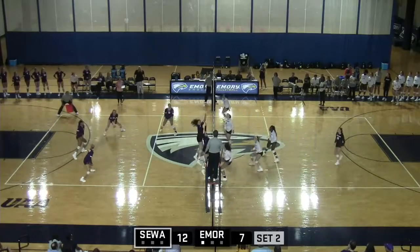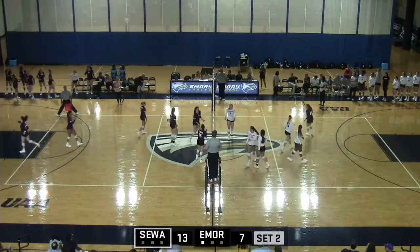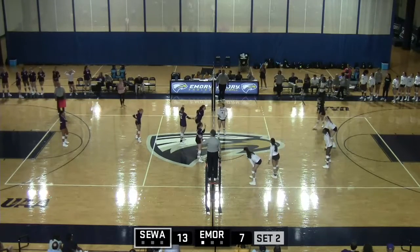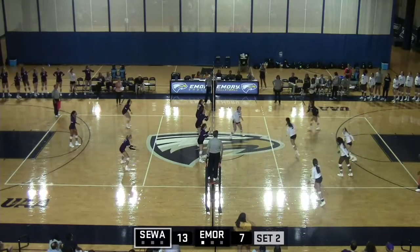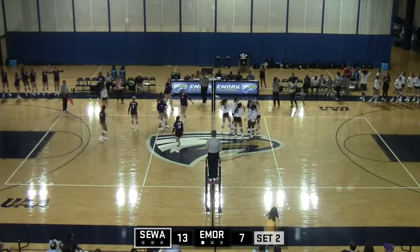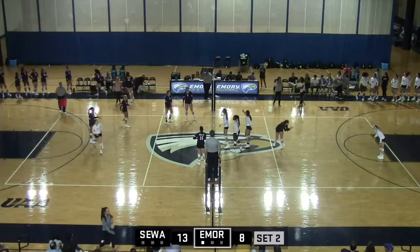Better pass that time. Oh, nice fake. 4 hits called. Actually, I think that was a net violation on number 4, excuse me. On Cassie's serve. Right side. Off the block and down. Rachel O'Dowd with that put away. Getting a little late now in set 2. Emory trails by 5.